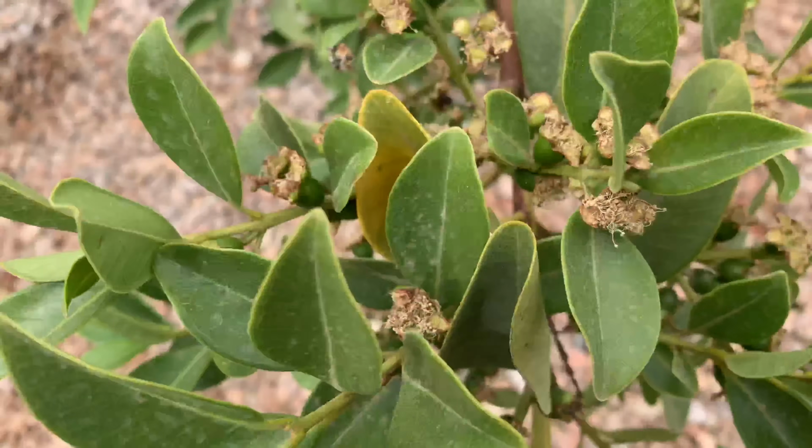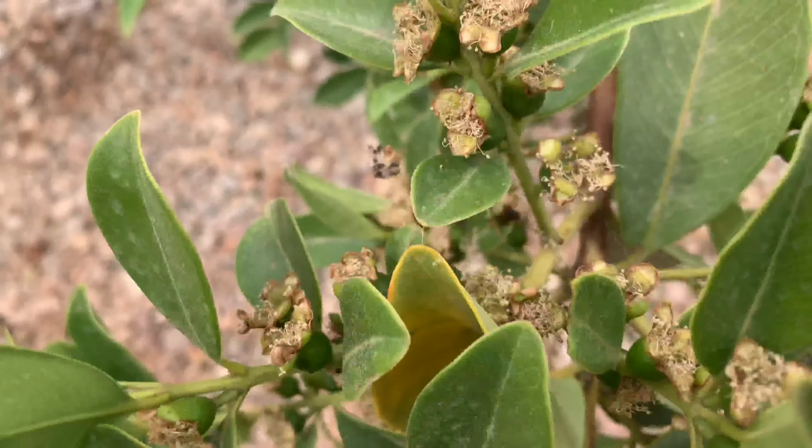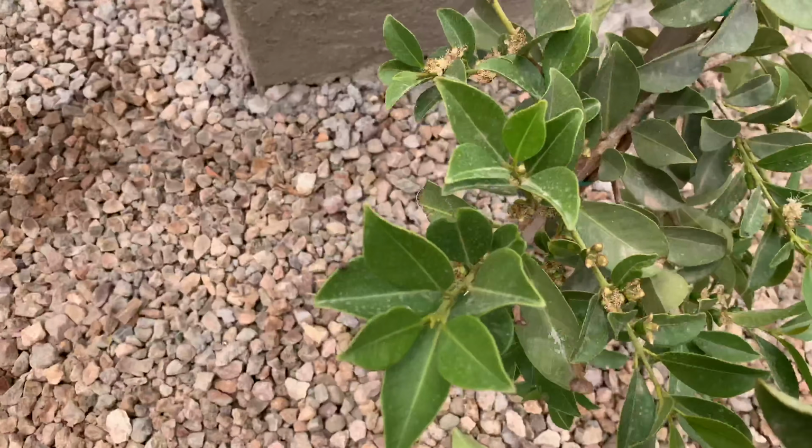Look at all these guavas, all these little guavas. Can you see them? Tons of them. Tons of little guava.